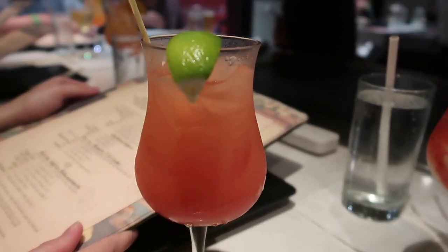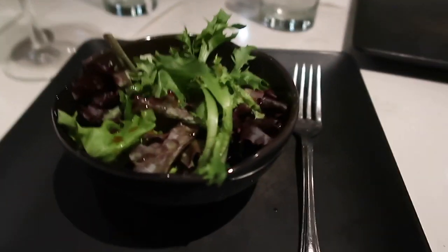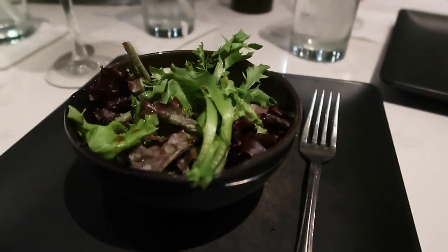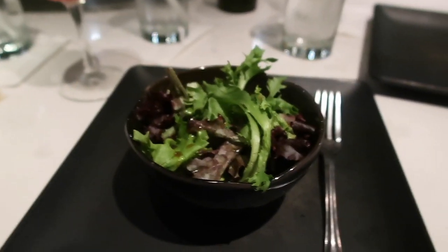We don't know if they were short on staff that day, but we were absolutely starving in contrast to other meals. We were so hungry. I ate all the salad that they started with. I drank my pina colada very quickly because I was very hungry. We were waiting for quite a while, but the salad was really tasty. I don't know if it's because I was really hungry or what, but the salad was really nice.